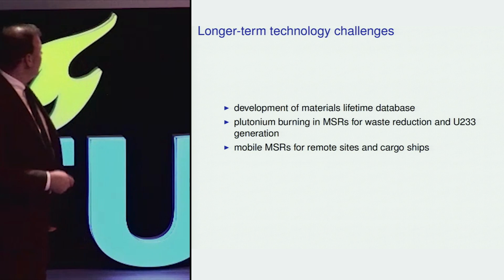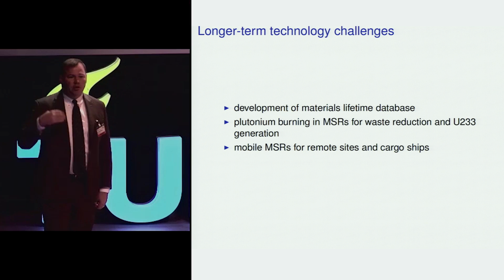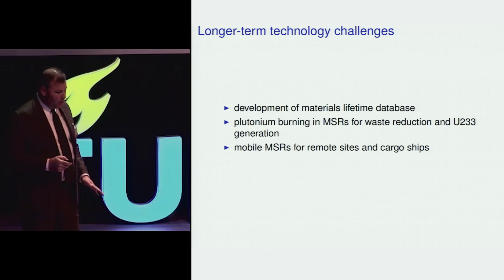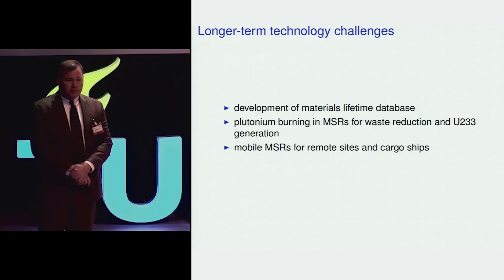In the longer run, we're going to need to build this materials database lifetime in order to build reactors that are going to last 10, 20, 30, 40 years, finding out which things are important and which things we can mitigate through proper reactor design and proper temperatures. I would like to see us investigating burning up plutonium in molten salt reactors for waste reduction and uranium-233 generation. And I ultimately dream of things like molten salt reactors powering cargo ships.